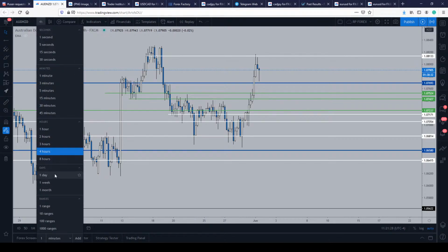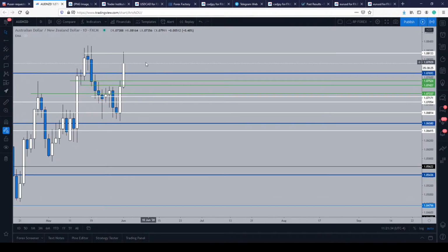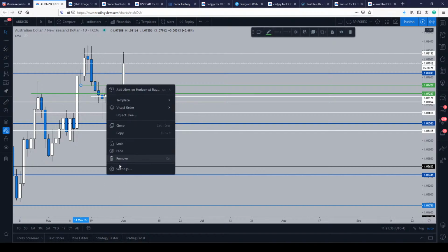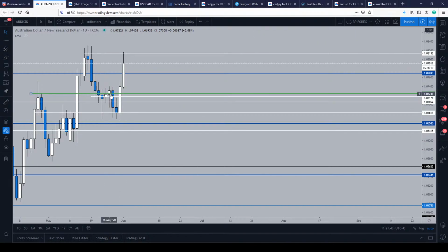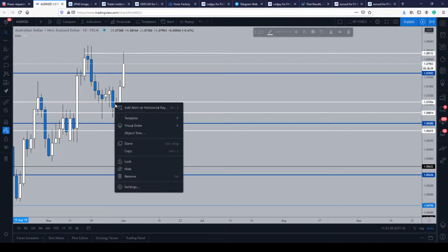Let's actually go to the daily for this, and we'll see. So the daily, let me just move these levels. These are from our previous trade. From the daily, I'd watch out for longs just because right now we're failing to clear this previous high, and so if we do show more rejection from here, I'd be looking to take shorts.